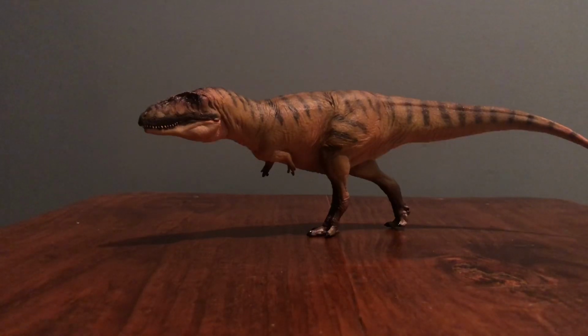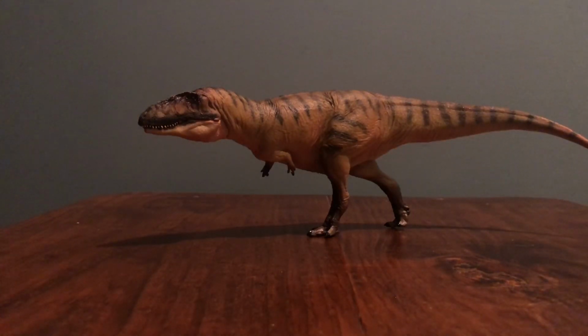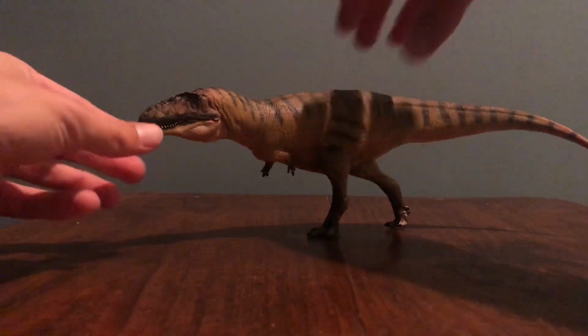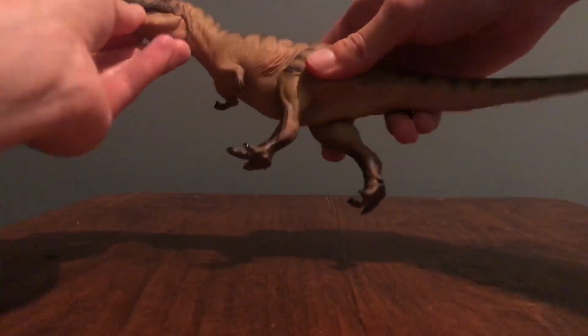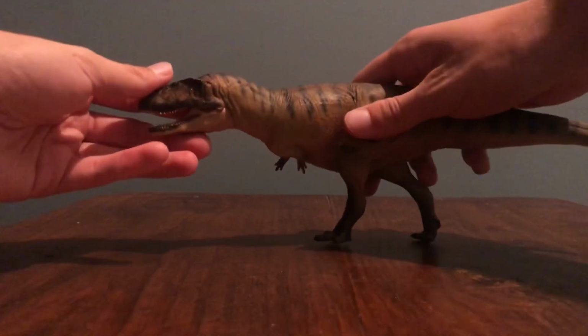So for my collection, and I believe a lot of other people's collections, this will be the best Carcharodontosaurus they own. And now I'll go over some featured documentaries that Carcharodontosaurus is in. Carcharodontosaurus does appear in the documentary Planet Dinosaur, which is a personal favorite of mine.